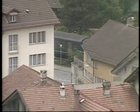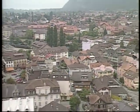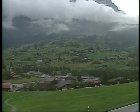A visit to Interlaken would not be complete without a trip to the Jungfrau, where the mountain railway runs across alpine meadows to vantage points with spectacular views of the valleys below.